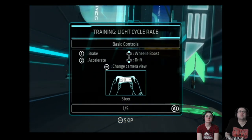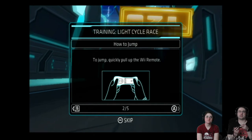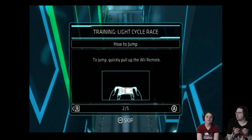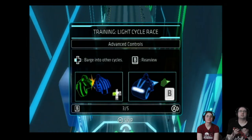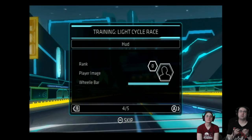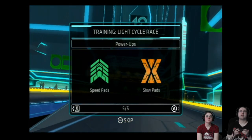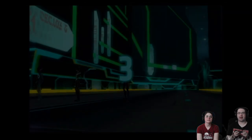Wheel of boost, drift, brake, accelerate, steer. Oh, I have to steer with this. Oh, boy. At least you got this. Were you steering with this? No, you used the D-pad for the quick turns. Yeah. Barge into other cycles and rear view. Okay. Rank, player image, wheelie bar. Oh, those numbers are your rank. Okay. D-pads, no pads. Knee pads, blow pads.